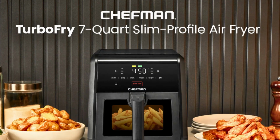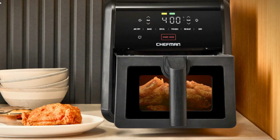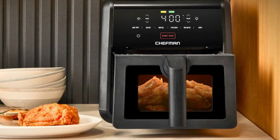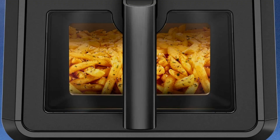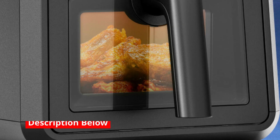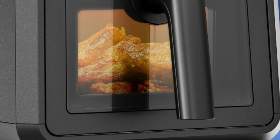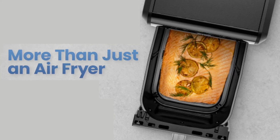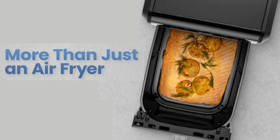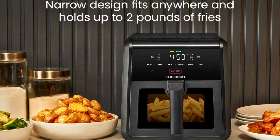Imagine this: golden, crispy fries hot from the kitchen without a drop of oil or a cluttered countertop. This Chefman Air Fryer TurboFry 7 quart is here to make that dream a reality, transforming how you cook with its high-powered, space-saving design. Whether you're a busy parent, a meal prep enthusiast, or just craving healthier comfort food, this 6-in-1 air fryer delivers restaurant-quality results in minutes.